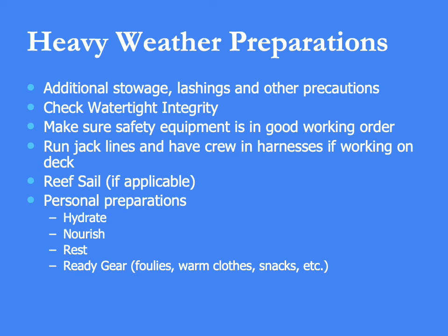Make some personal preparations as well. Make sure you're hydrated and that you've had enough to drink. Make sure your nourishment is up. You've had enough to eat. Make sure you're well rested. And beforehand, ready any gear that you might think you'd need, such as foul weather gear, warm clothes or snacks. Make sure your personal state is ready and you've done all you can to maintain good spirits. A lot of your ability is based on your mental state.